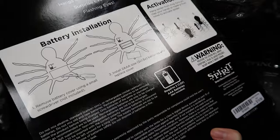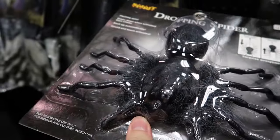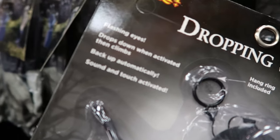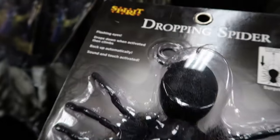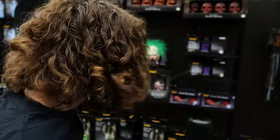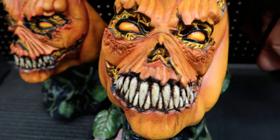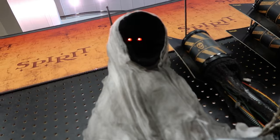All right, so hear me out. It's 1999, but this seems like something with year-round application. Dropping spider, flashing eyes, drops down when activated, then climbs back up automatically, sound and touch activated. Imagine putting it in the cabin. Year-round use? Yeah. No. Why not? No. You got a problem? It's the Lord, he rules Halloween!